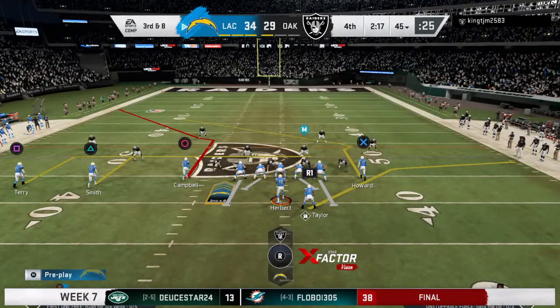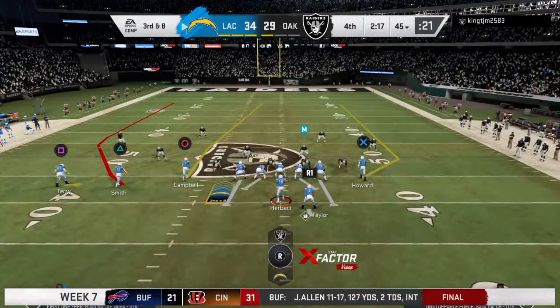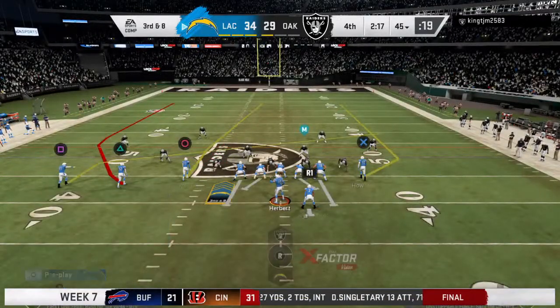Don't be scared of it. Do 6-6, pull it high. Sorry. 5.